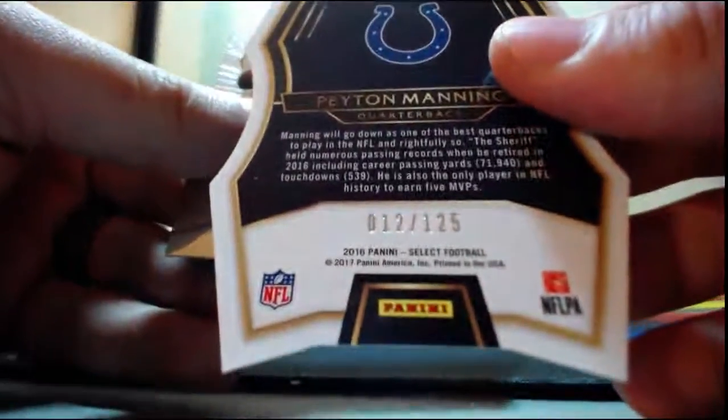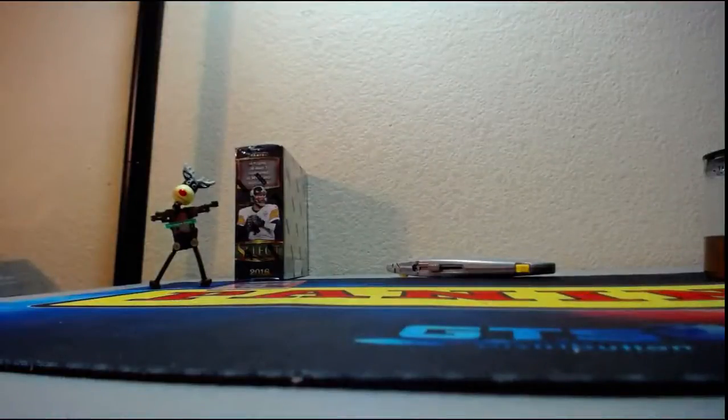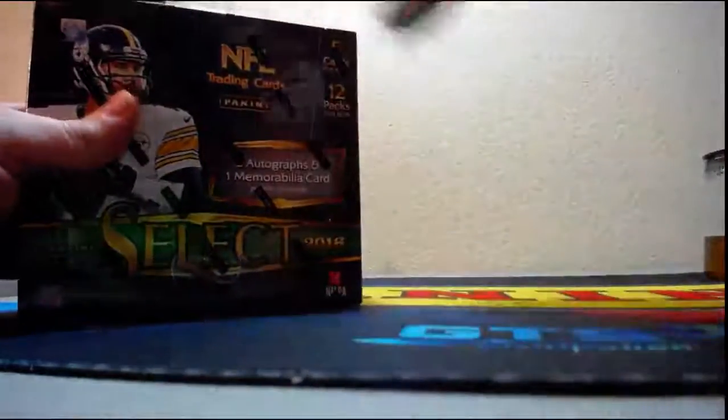Blue refract. Blue die cut, Peyton Manning for the Colts. 12-125. Robert B. Cubs, which baseball break? Leaf Trinity already went, if that's the one you're looking for, bud. That one already went. We still have Heritage to go, but that next is Plates and Patches.